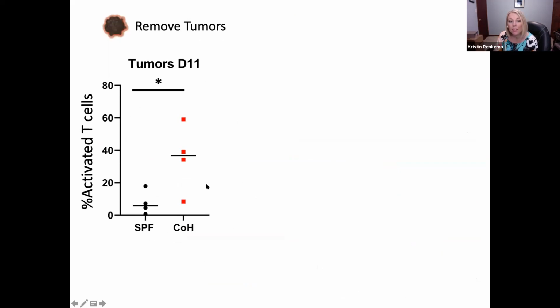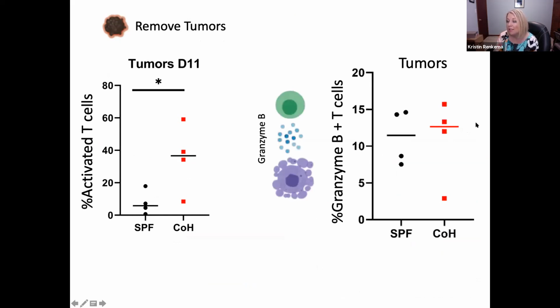And we see we have increased activated T cells in the tumors of the dirty mice. And interestingly, we didn't see much of a difference in the killing ability. So this is something we need to repeat. But we're still pretty excited about this result here because generally speaking, you want T cells in your tumor. T cells are very, very good at killing tumor cells. So if you have more T cells in your tumor, that could mean a better prognosis.